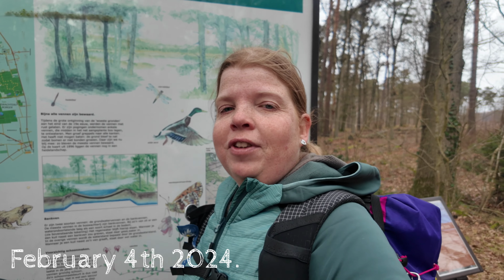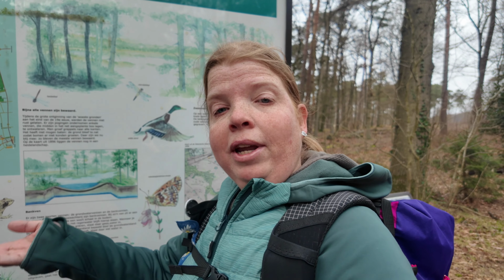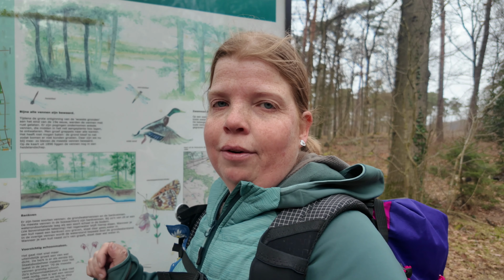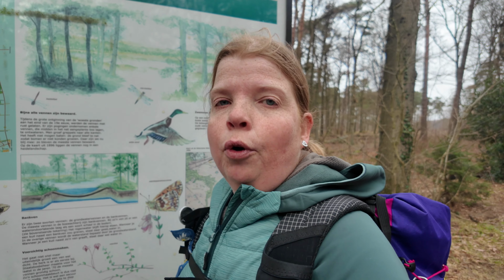We are still in the province of Drenthe and we left the holiday park where we are staying this weekend. And right across from the road, this great nature area starts. It's called the Drouwener Veld, which is part of the nature reserve the Hondsrug.